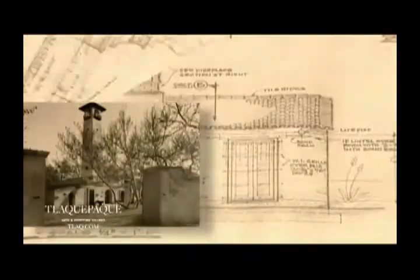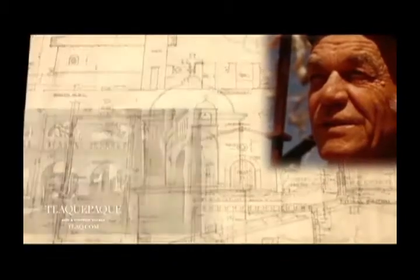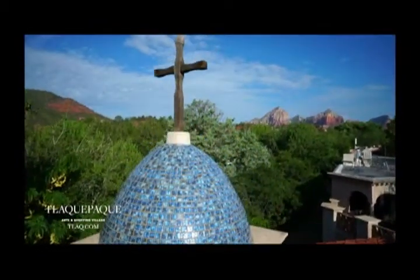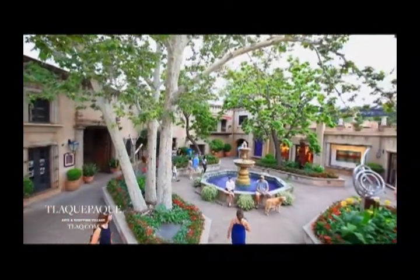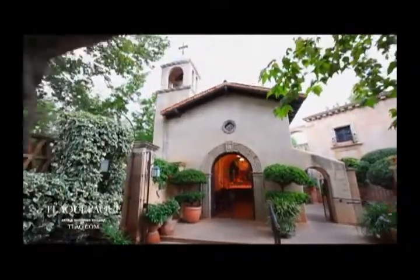Modeled after the famous village in Guadalajara, Mexico, it was Abe Miller's vision more than 40 years ago to create an authentic artist village right here in Red Rock Country. Now, through the test of time, Tlaquepaque has become the art and soul of Sedona. Tlaquepaque is truly a must-see for all who visit the area.